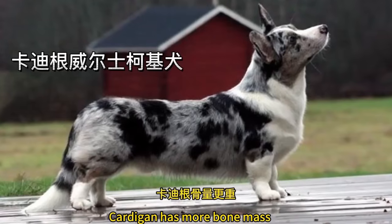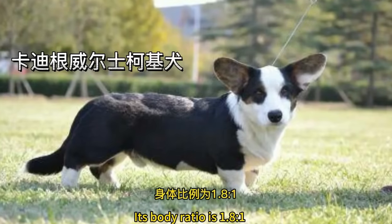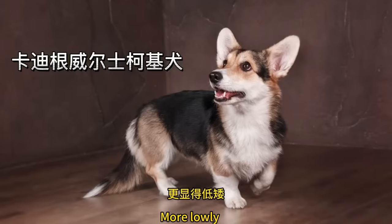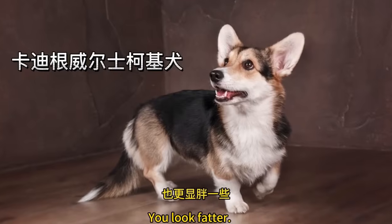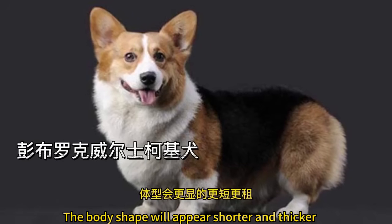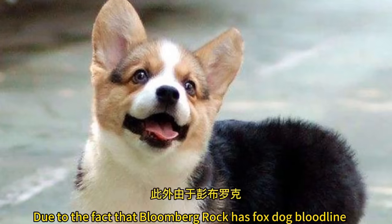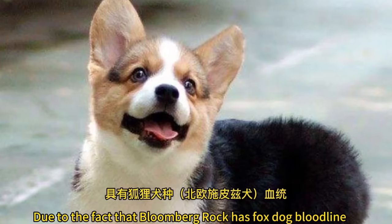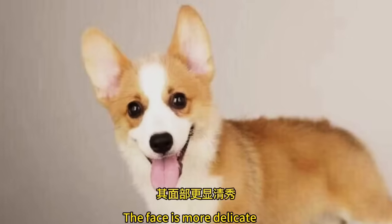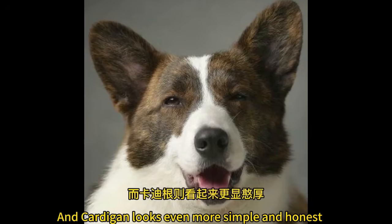Cardigan has more bone mass and a longer body. Its body ratio is 1.8 to 1, lower to the ground, and looks fatter. Compared to the Cardigan, the Pembroke's body shape appears shorter and thicker. In addition, because the Pembroke has fox dog bloodlines, its face is more delicate, and the Cardigan looks even more simple and honest.